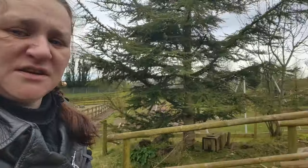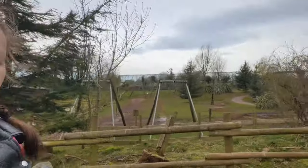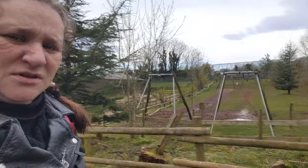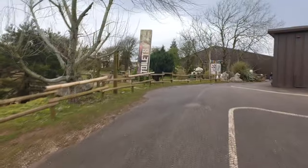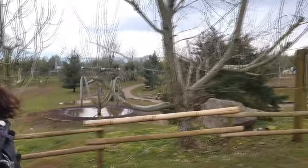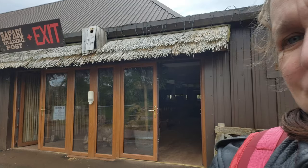Right, so let's take a walk up now, up the hill. This is the play park I tried to show you the other day when I came. Absolutely fantastic, look. This, guys, is the cafe, which we're going to take a look at as well later.